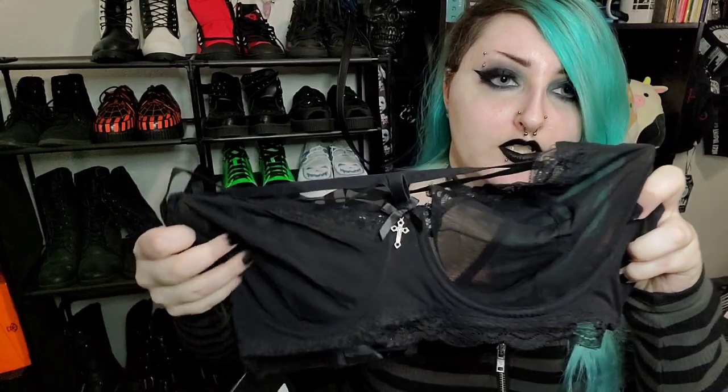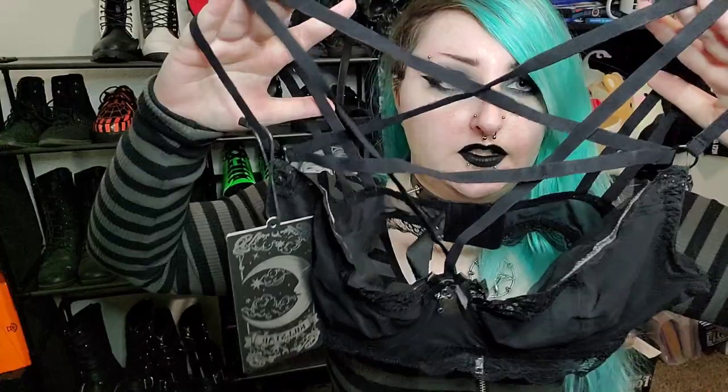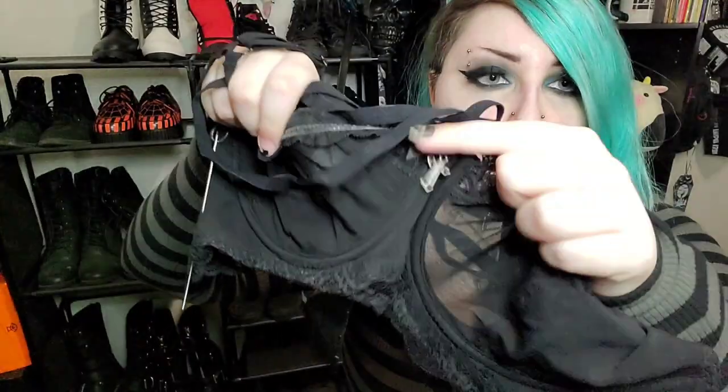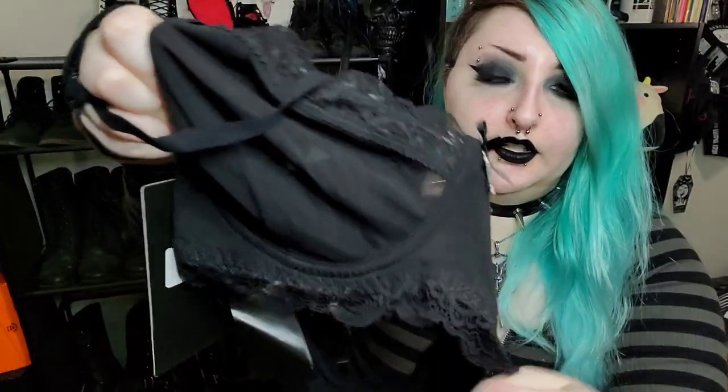Next up, I'm not going to show this on, but I got a bra. It is the She Bites bra, I believe, and it has straps in the front that seem kind of tangled at the moment. There we go. It's got the pentagram straps in the front, and it is a thin lace material and has a little cross there, which is whatever to me, but it's got lace trim on it. And yeah, so I got this, and like I said, I'm not going to show that on, but maybe under something you might be able to see it, I don't know.